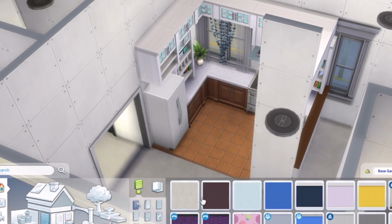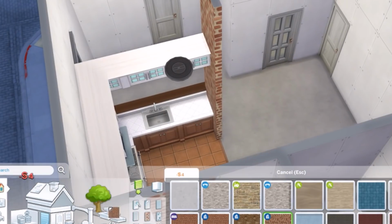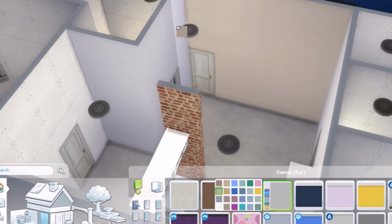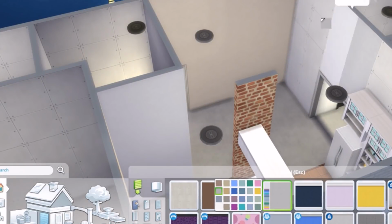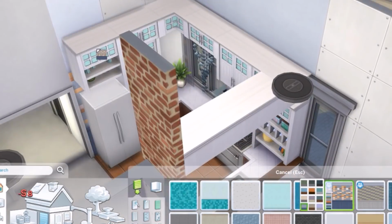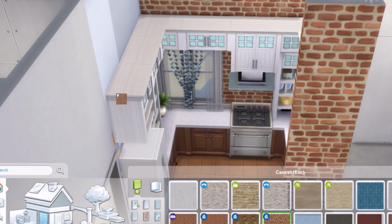I was pretty excited to build this family an apartment. Ever since I saw them on the gallery, I just thought they were a really cute household, and the toddler's name is Dawn, which I was really excited about because that's my name in real life, and I never see any Sims named Dawn, so I was like, aw, I have to build them something.